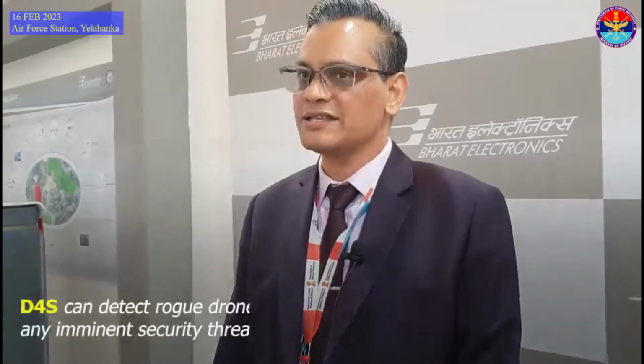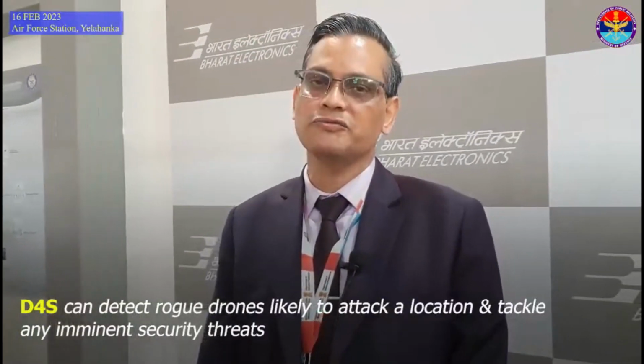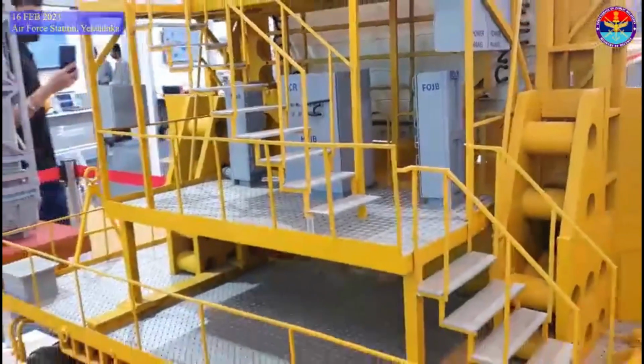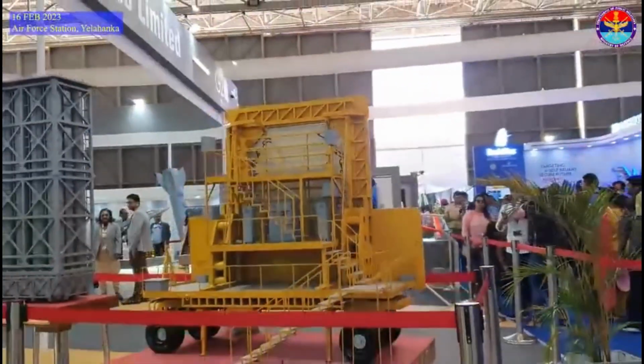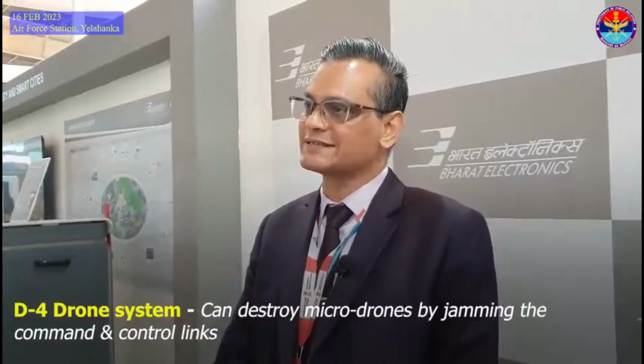It is having hard kill and soft kill, both type of options. Primarily it is having one long range radar, which can detect drones up to a distance of 10 kilometers. And then it will start tracking it. Once the drone is detected and confirmed that it is really a drone, not a bird or something, then we slew our electro-optic systems and do further classification of what type of drone it is.